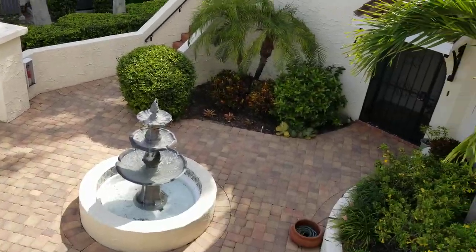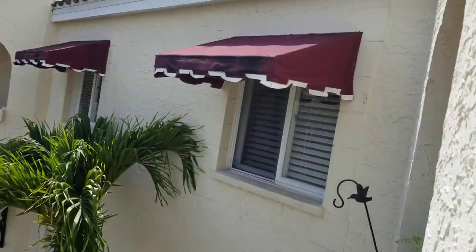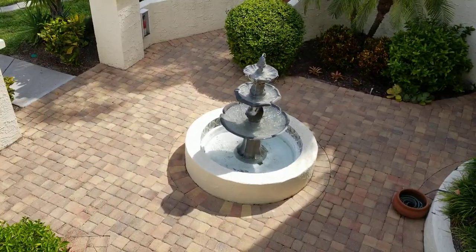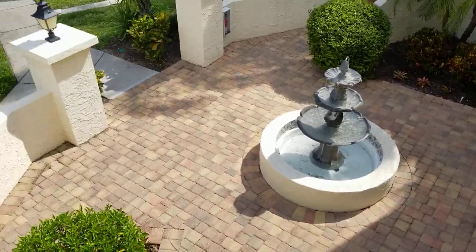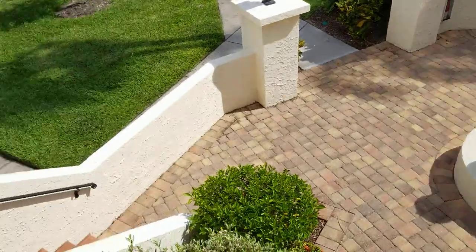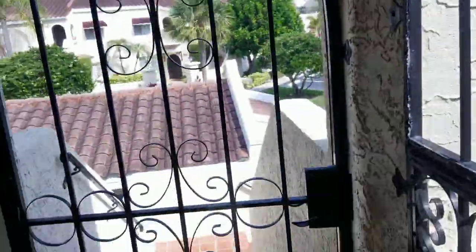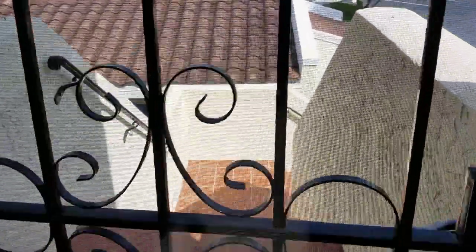Each cluster has 4 units in it, 2 on the bottom floor, 2 on the top, and all clusters have a little fountain in the middle here and a private little entryway. Very nice, very serene. As we enter the unit, we have a little enclosed entryway here with a metal and screen door.